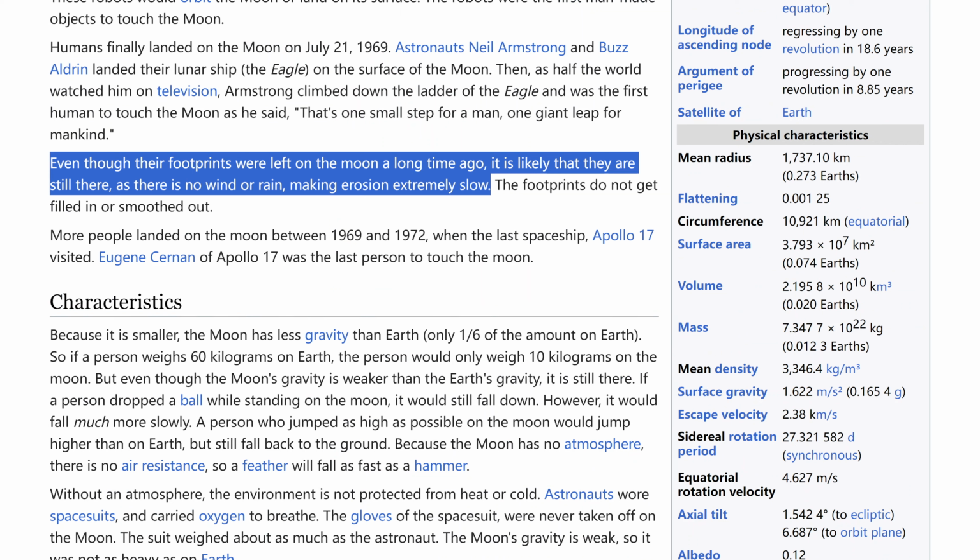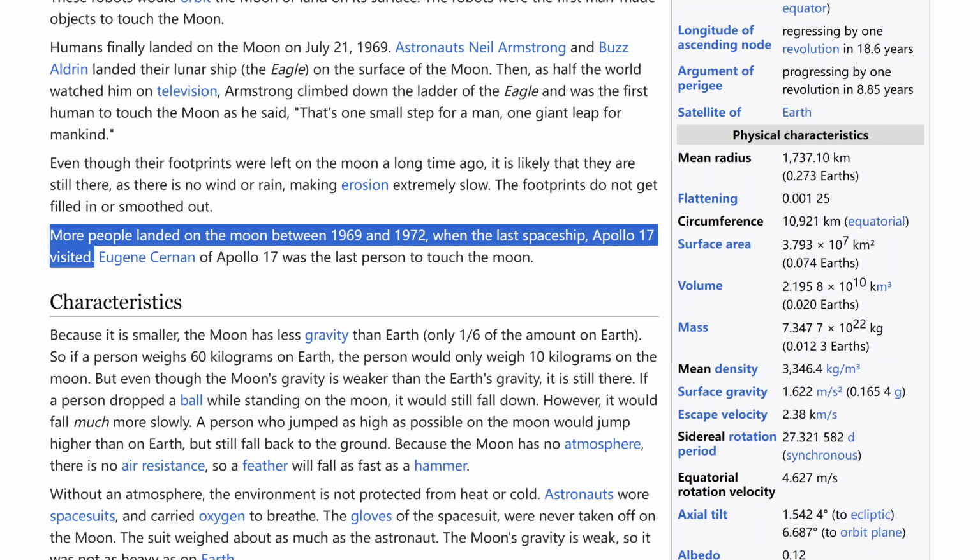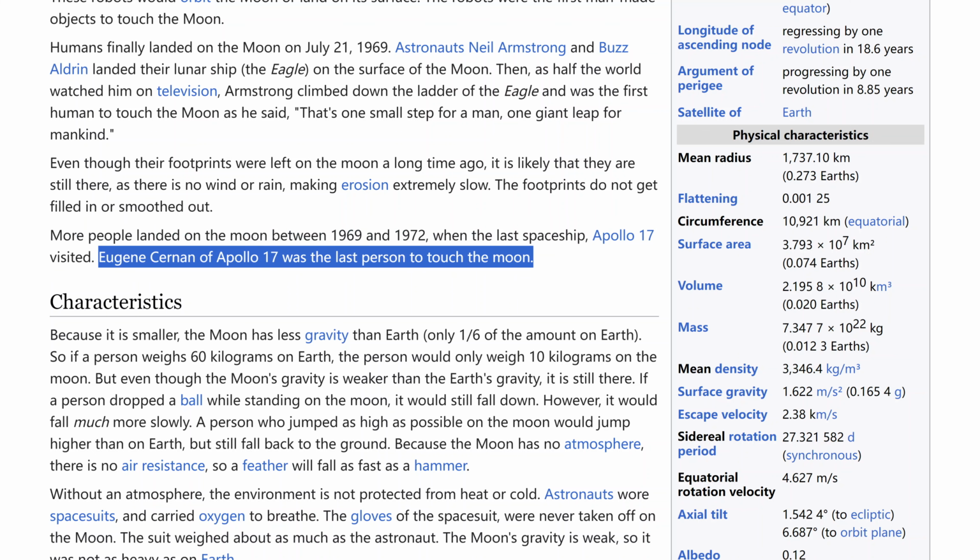Even though their footprints were left on the Moon a long time ago, it is likely that they are still there, as there is no wind or rain, making erosion extremely slow. The footprints do not get filled in or smoothed out. More people landed on the Moon between 1969 and 1972, when the last spaceship, Apollo 17, visited. Eugene Cernan of Apollo 17 was the last person to touch the Moon.